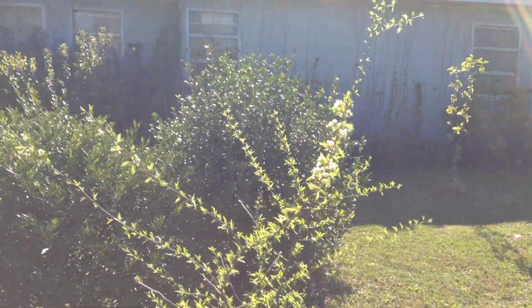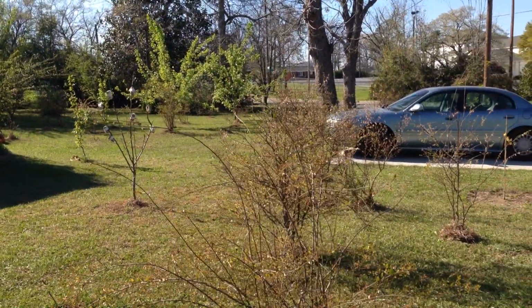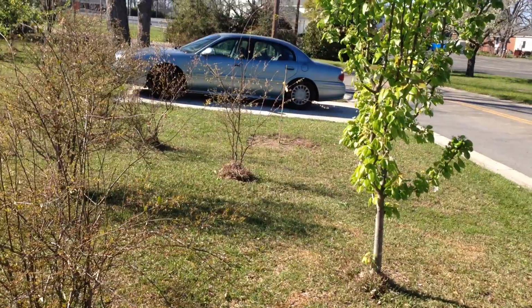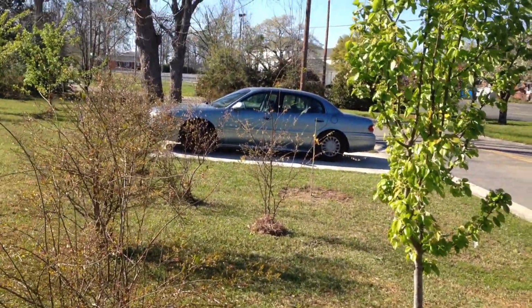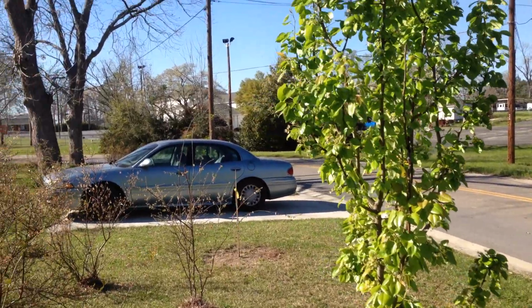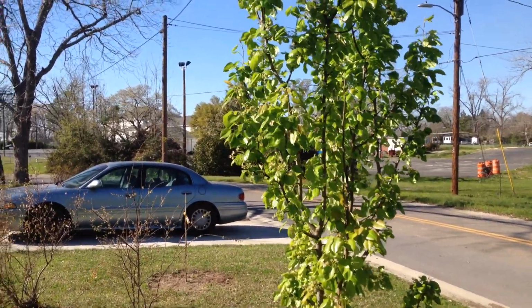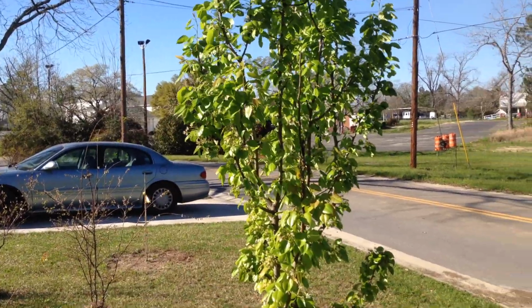I just, not too long ago, mowed my front lawn and my side lawns. The back is still kind of a mess, but I will tackle that on Monday. It is currently March 3rd, 2018, and it's a Saturday.